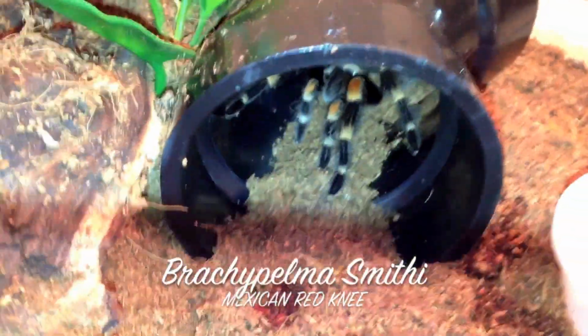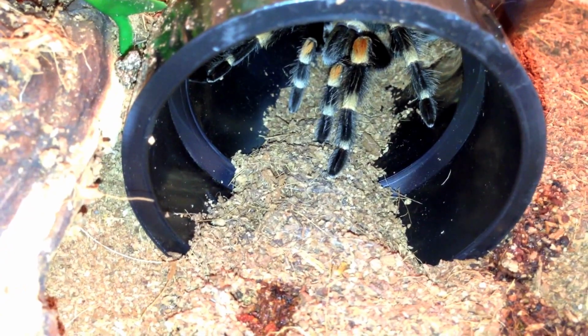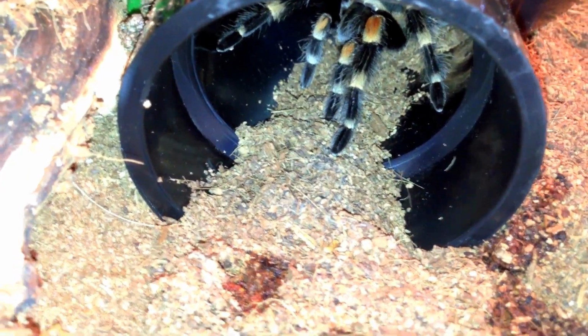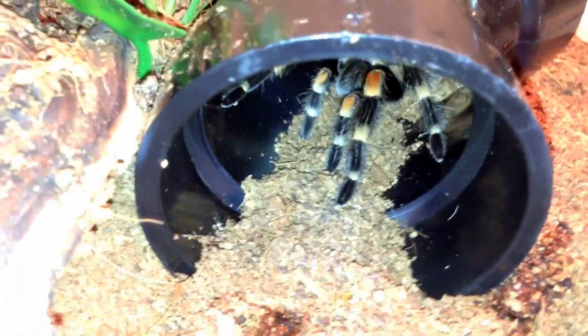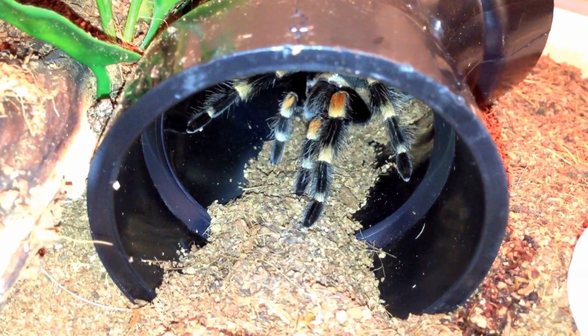Okay, and Redalia, my Brachypelma smithi, or the Mexican red knees, not really being receptive to any dinner items today. She was doing kind of on and off. She ate a couple times off camera, and now she appears to be avoiding food again. She's been due for molt for a while now, so hopefully that's the reason. She's healthy though. She has water, so we'll just move on to the next one.